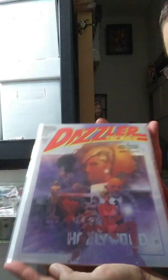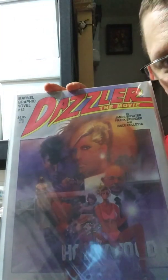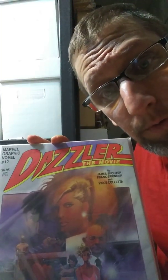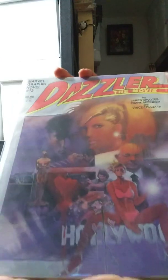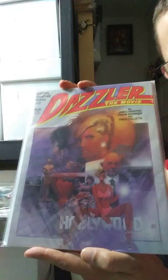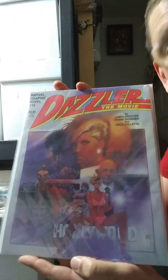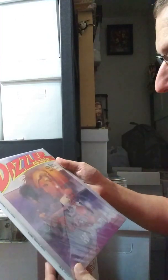another Marvel graphic novel, number 12, with this beautiful Bill Sienkiewicz cover, and this is Dazzler the movie. Yes, did you not know that Dazzler was supposed to have been a movie? No, this is the storyline of Dazzler the movie. You all know she's a rock star, and of course, all rock stars get their opportunity to be in a movie, kind of like Lady Gaga. Yep. This is Marvel graphic novel number 12.